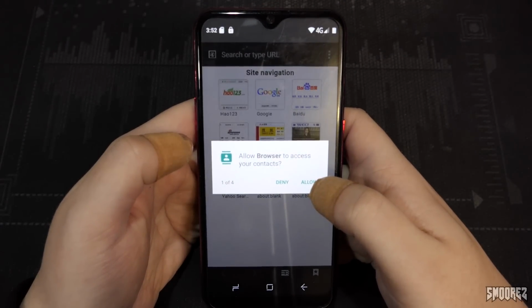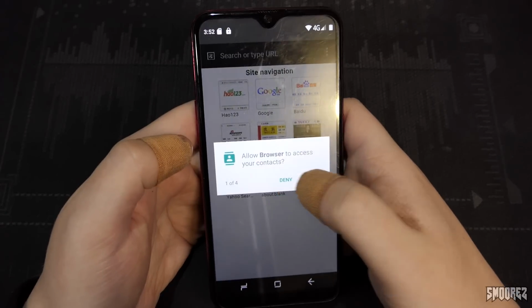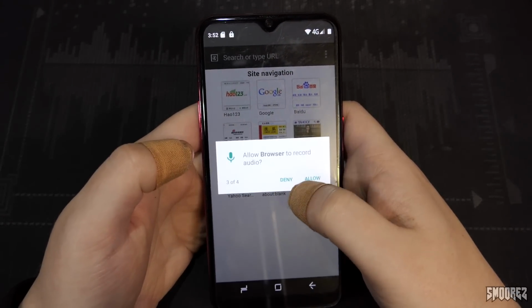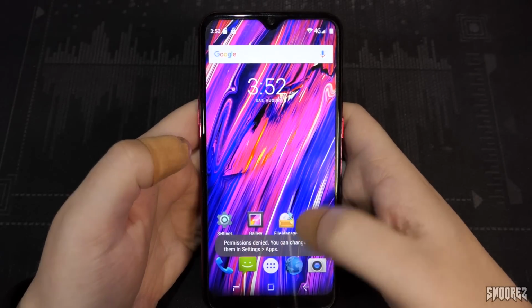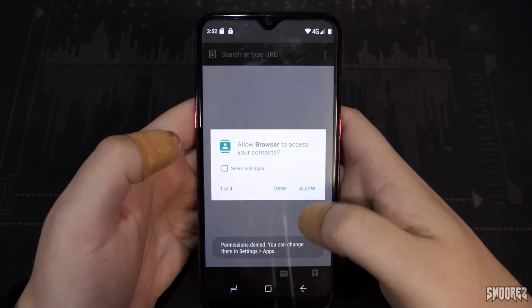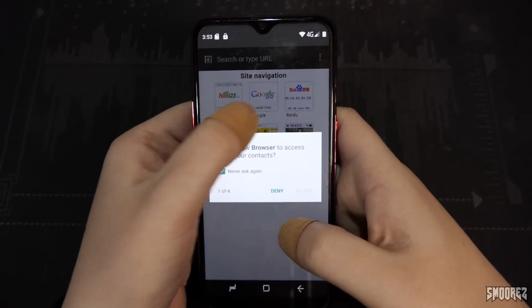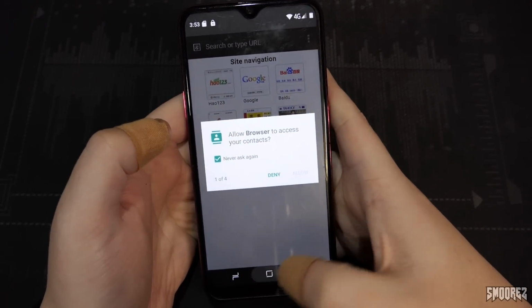Allow browser to access your contacts? Nope. Allow browser to access photos, media, or not? Nope. Nope. Just no. No to everything. Oh, it's okay. But it's the standard crappy browser. Never ask again. You've got Hio123, Baidu, all that sort of thing. But I don't think we're going to use that.